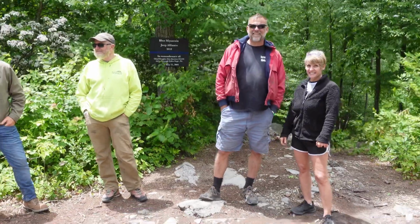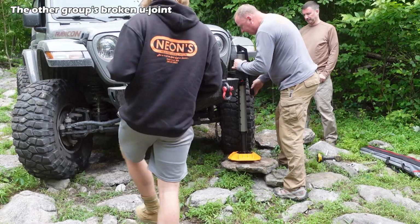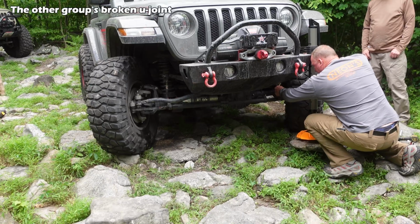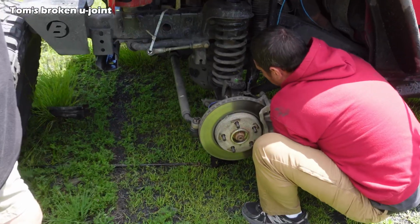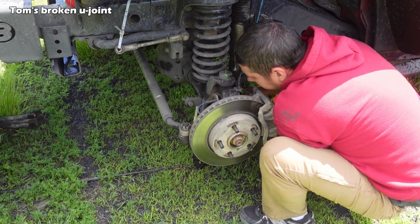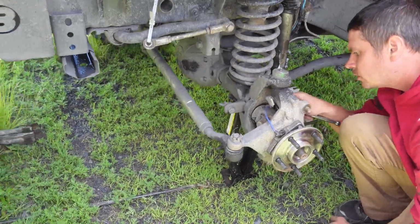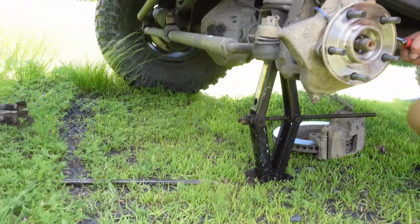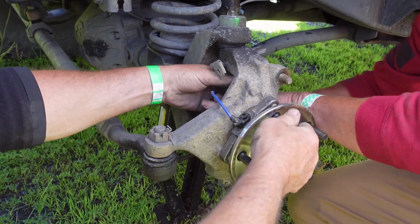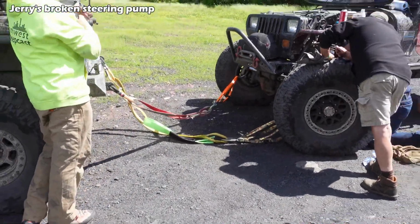They got moving again, and then we moved. I think Tom had to take it out of four-wheel drive. I can't remember, he was having trouble, and that kind of put an end to our day. We did the crawling for the cops, and we topped out. At that point Tom's rig was in bad shape, and suddenly Jerry had problems. We found out Jerry's steering pump had gone out, and he had no manual steering at all.